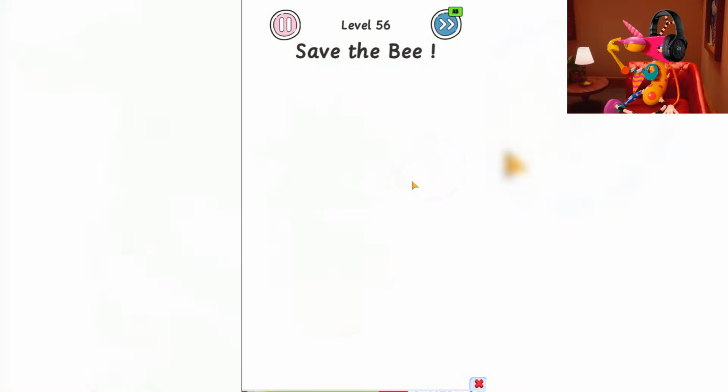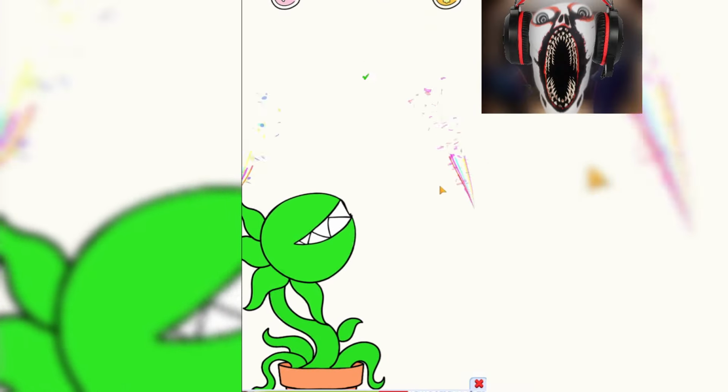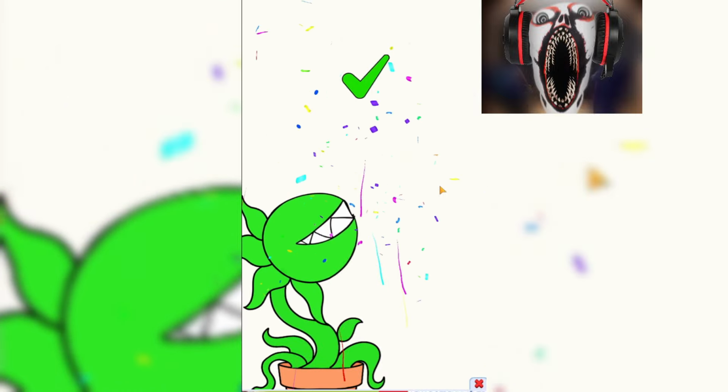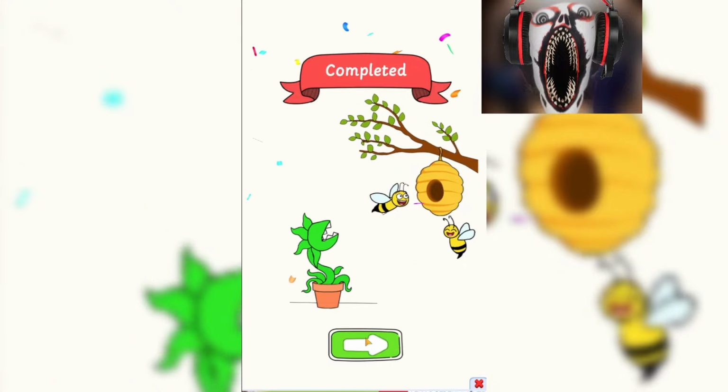Okay, now we need to help this bee get out of the mouth of this predatory plant. Okay. Finally, we were able to help this bee. And now she definitely won't be eaten by this huge, weird green plant with teeth.